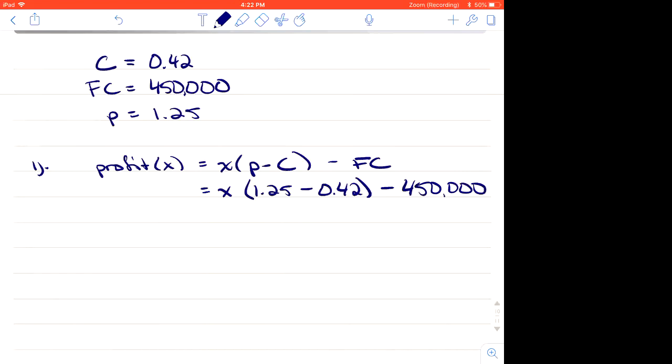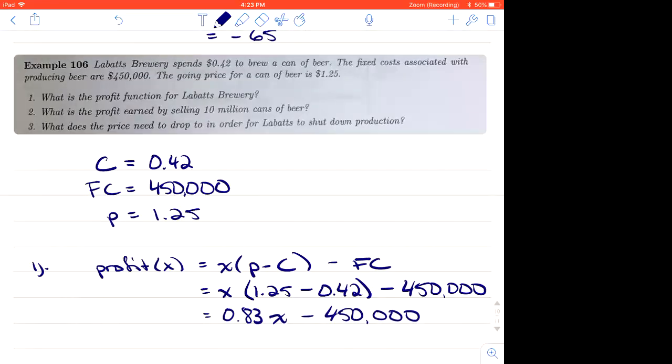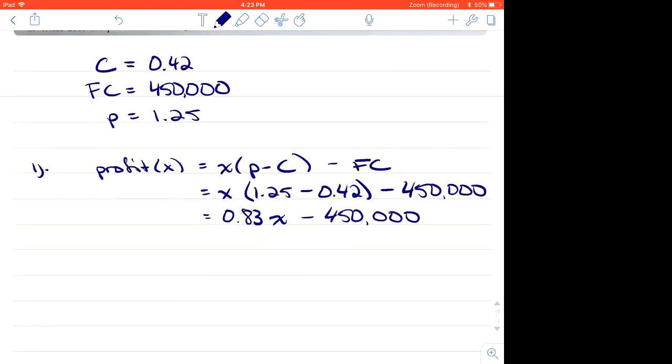Okay, so $1.25 minus 0.42, we have 0.83x minus 450,000. So there's our profit function for the brewery. We don't have to divide that. That's the end of the road because that's just the profit function. Sorry, on a test, do you want us to develop the profit function like you just said, or can we just use the X? You have to show that you can develop it once, and then you can use it.